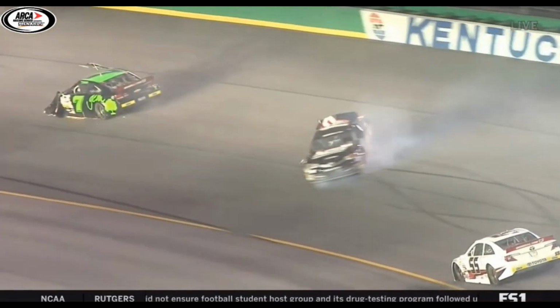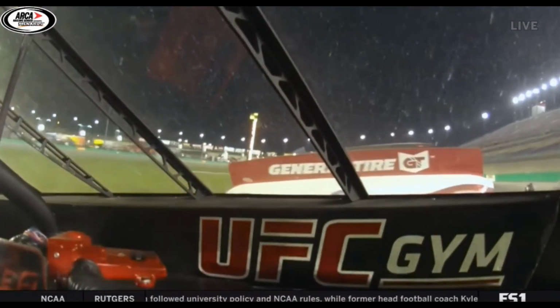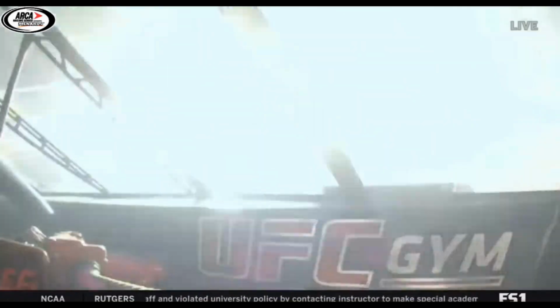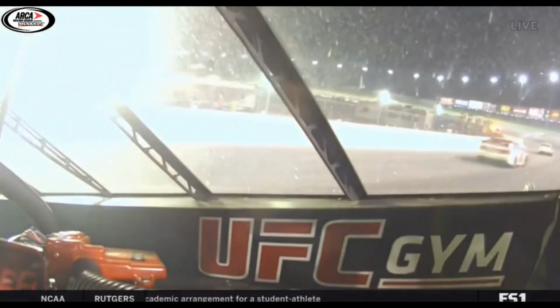Good catch. Let's prepare for this ride with Riley Herbst. Pushing. At that point, everybody's trying to find that little bit of a gap, and unfortunately the 18 of Riley Herbst had a good run. He was trying to go to that middle.